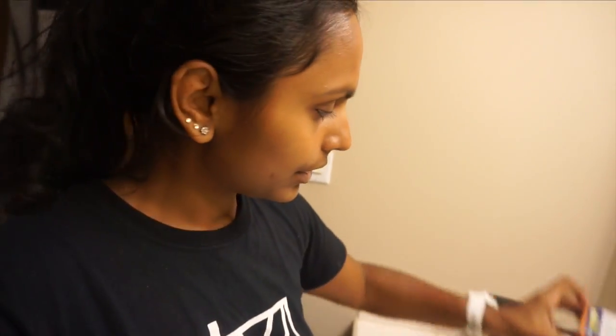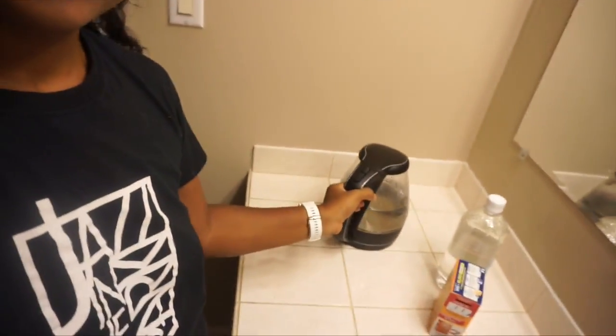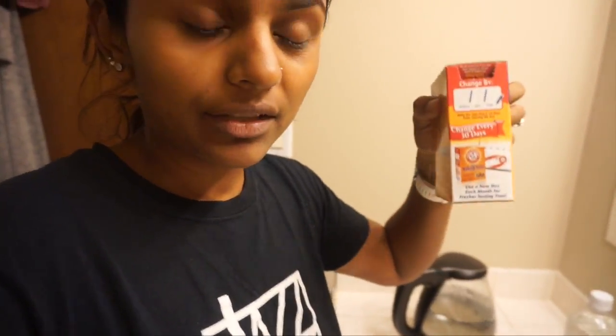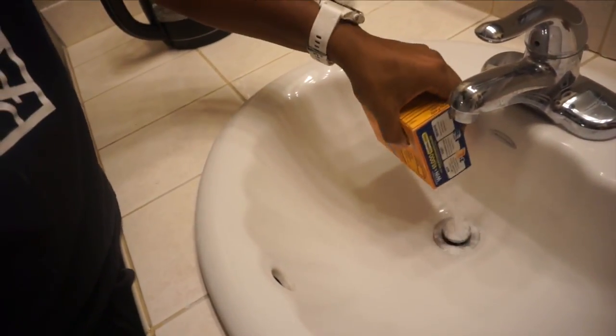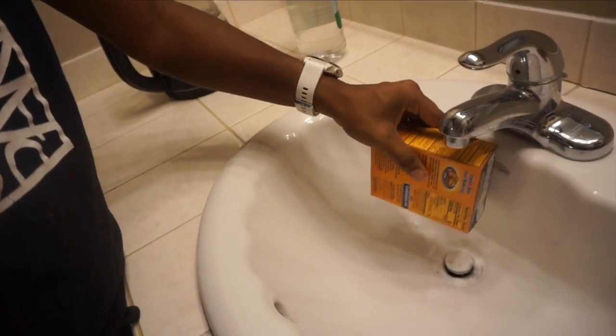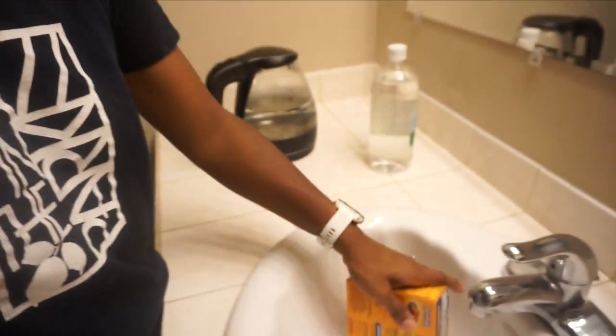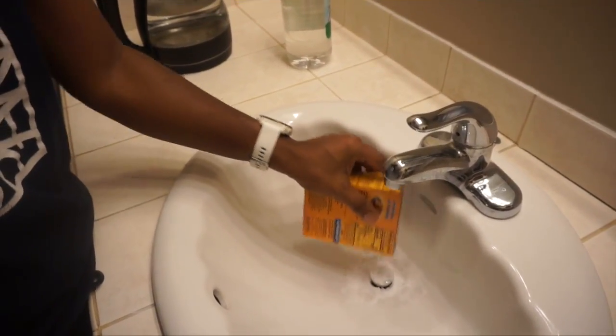So basically all you will need is baking soda, white vinegar, and some hot water. First, you're supposed to take your baking soda and just sprinkle it on there liberally. Just sprinkle a bunch on there. If you have a drain where your stopper comes out, then you want to take the stopper out and try to get as much baking soda as you can in there.